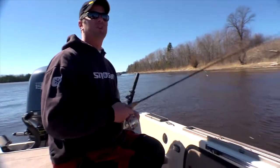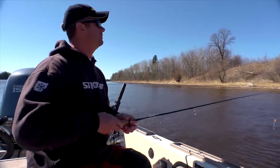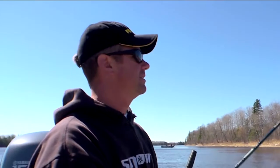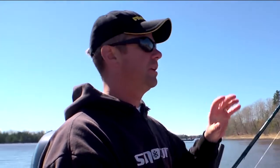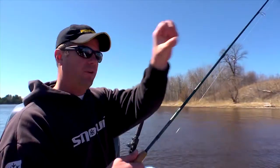Mine was one of the more bizarre strikes I've had. I mean, it just literally grabbed it and swam off that shallow flat. When the fish are up real shallow like this, it's kind of an odd feeling when a fish hits, because he's up shallow and he kind of comes flying off that shallow shelf, grabs it and goes down deep.